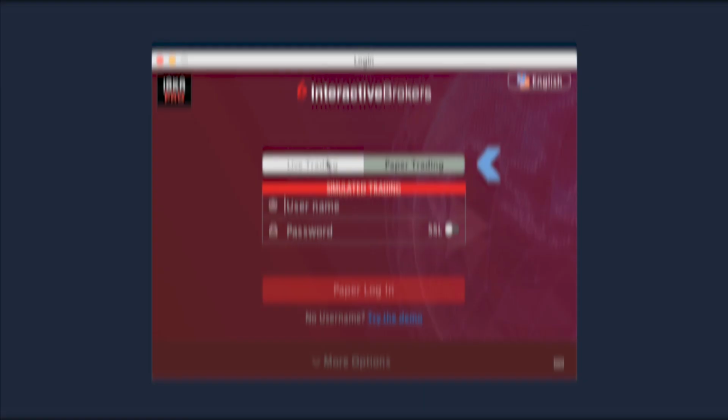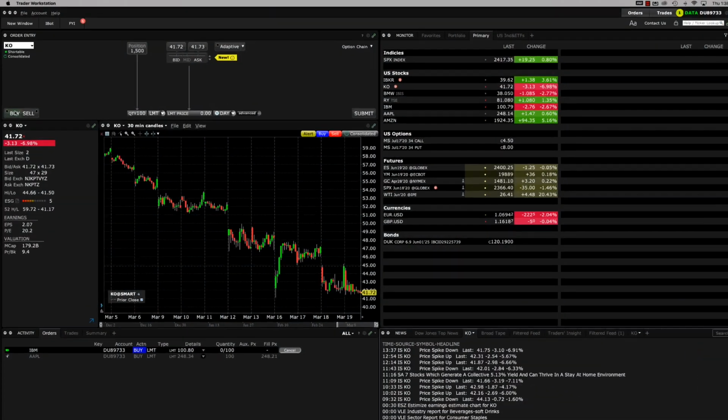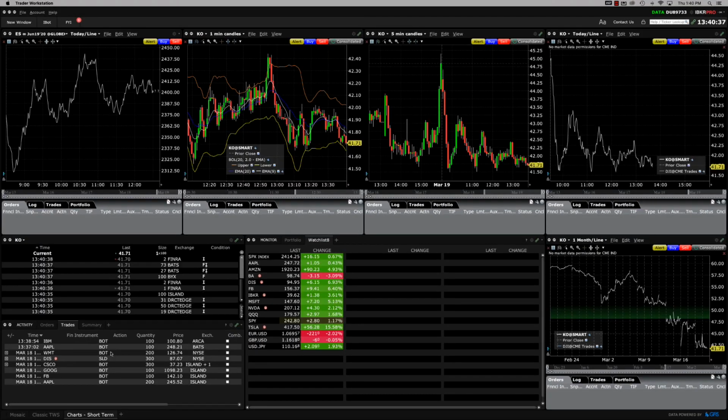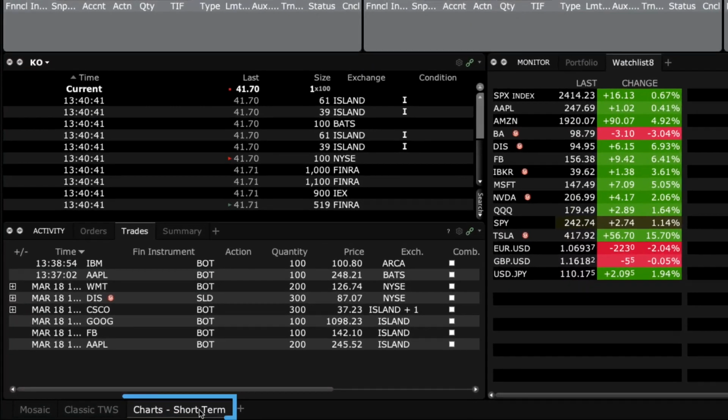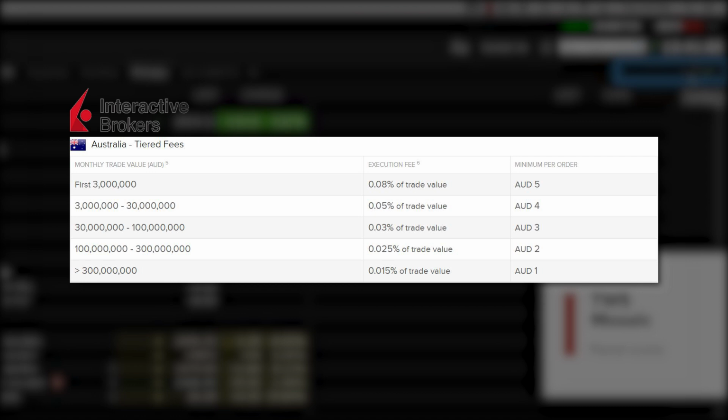Interactive Brokers have been around even longer and is another custodian broker. Before we go into its fees, let's make it clear that this platform is not for beginners. It is extremely complex to use and is more geared towards advanced day traders who trade huge amounts of money. Now that that's out of the way, the fees start from $5 or 0.08% of the trade value, whichever is higher.